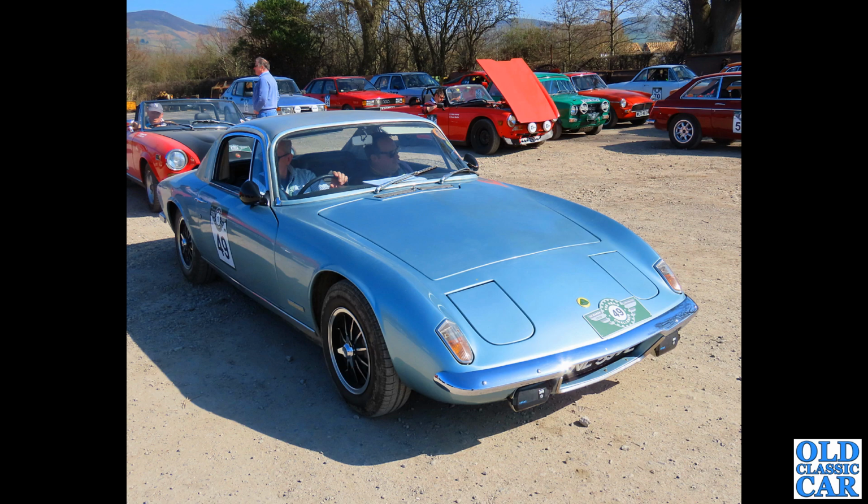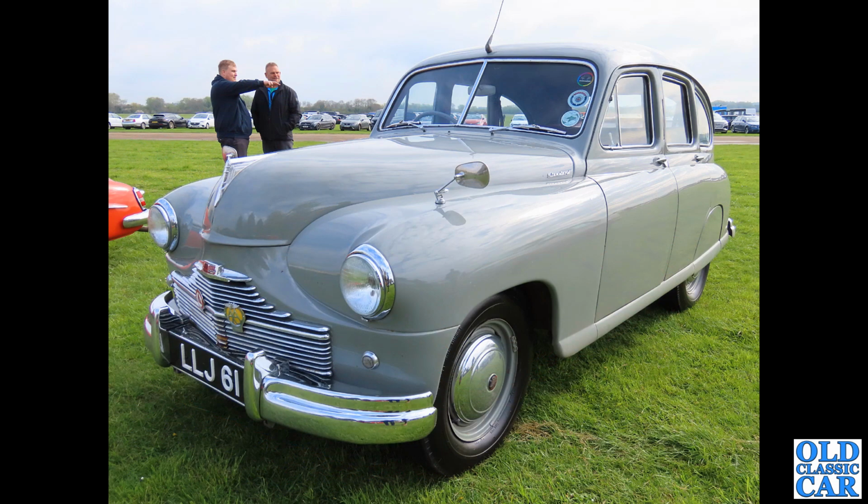This is a Lotus Elan Plus 2, so slightly bigger than the regular Elans, and probably a little bit more elbow room too. But yeah, quite a lineup of different cars in the background. And LLJ 61 now. We're going back to the late 1940s with this, the standard Vanguard Phase 1. The old Beetleback Vanguard. Of course, you could get Dinky Toys of these back in the day.